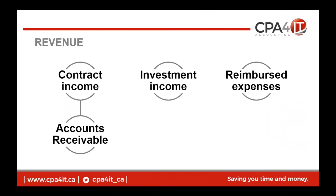What's important to note here is when you performed the service. If you perform the service during the fiscal year, the revenue related to that service should be recognized in that fiscal year. It doesn't matter if you haven't invoiced it yet. Of course, if you haven't collected yet, it's inherent that it would be accounts receivable. But if you haven't invoiced it yet, that's not the determining factor.